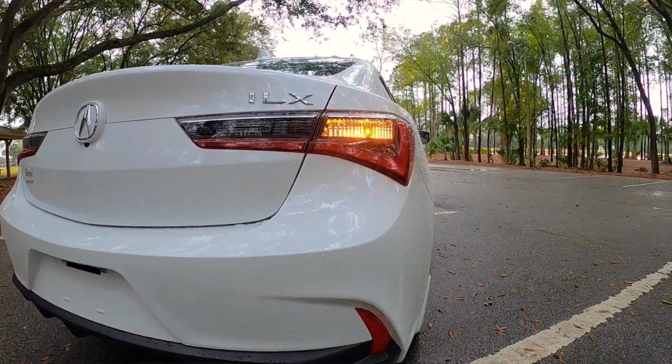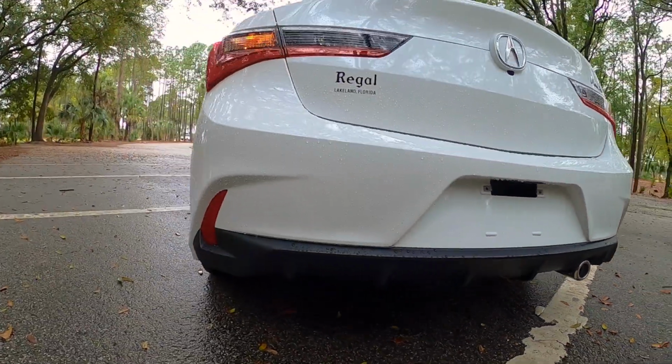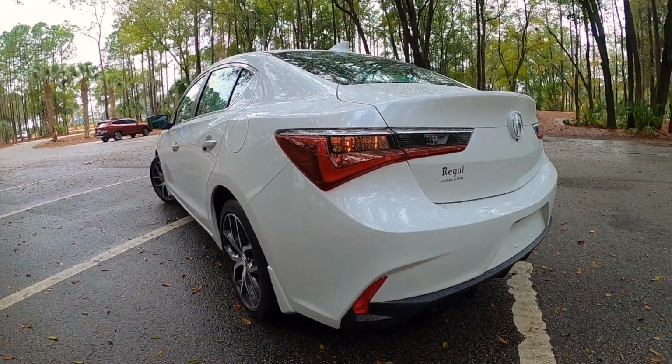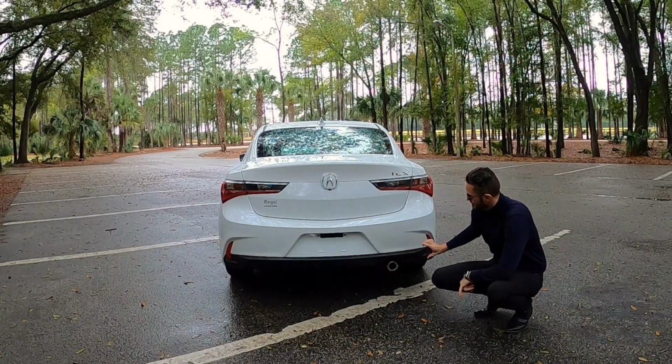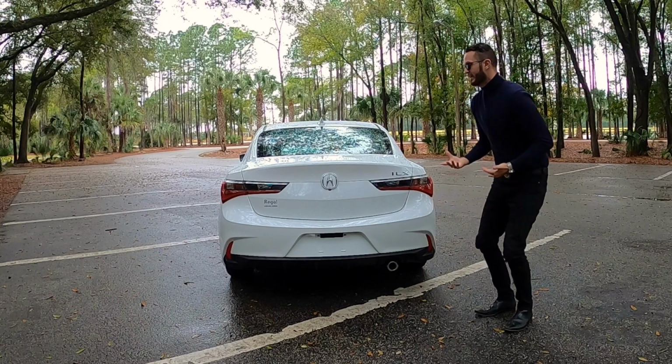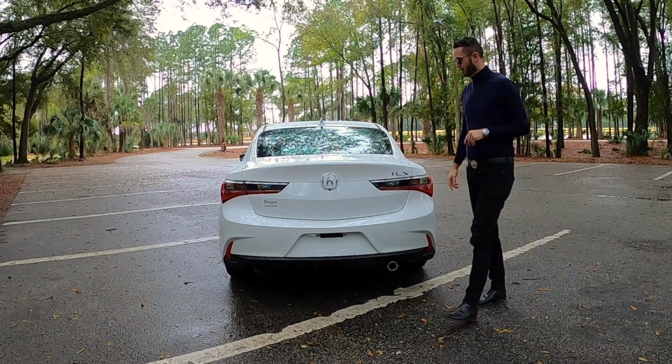Because this is not the A-spec, only a single exhaust outlet, but you do have a massive diffuser that pretty much runs across the whole lower lip in the matte black yet again. I kind of wish that they did a two-tone to this, maybe put the gloss over it, or add a little bit of chrome or something just to offset it. You do have your reverse camera and your parking sensors.